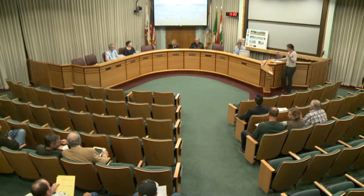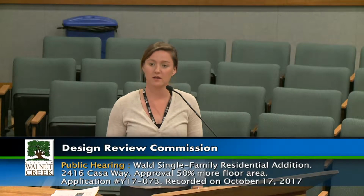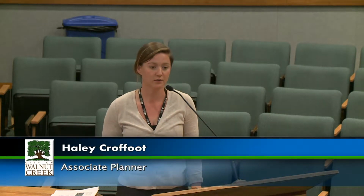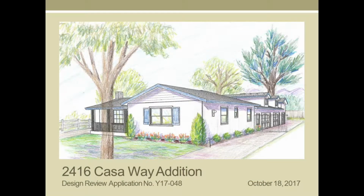Y17-073, the Walled Single Family Residential Addition. Second time we've seen this project. Good evening, Commissioners. My name is Haley Crawford, Associate Planner here with the City. Tonight I will be presenting a request for design review approval of a single-family residential addition at 2416 Casa Way. This is application number Y17-048.